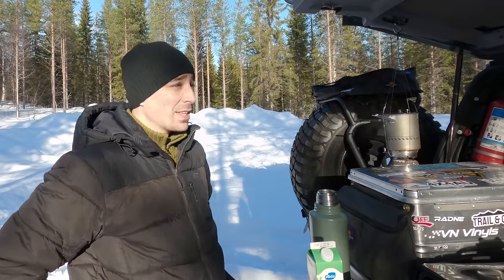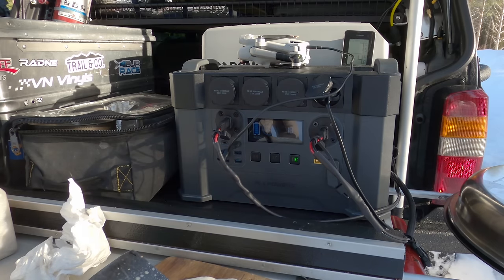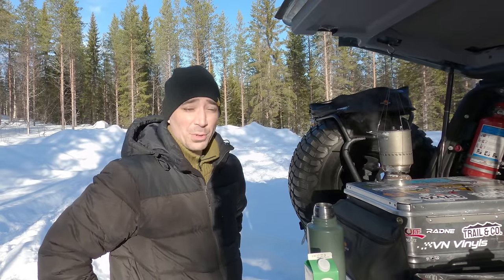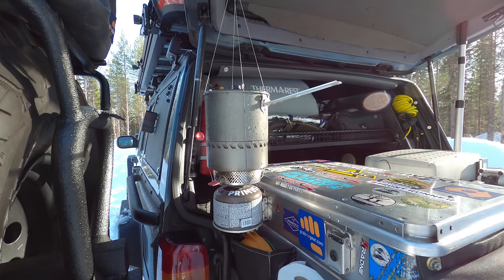I barely generated any solar this winter. This big old All Powers battery has been fantastic, actually. I'm interested to see how it will do in the summer. But yeah, solar, I can't imagine I'm ever going to have an issue when you get 24 hour daylight here in Northern Europe. So yeah, it's just one of those things I need to think about.